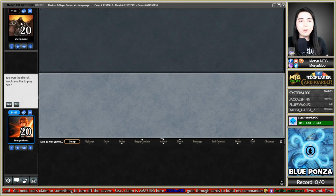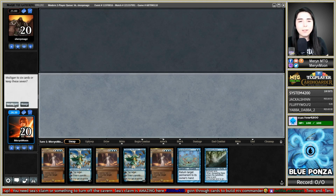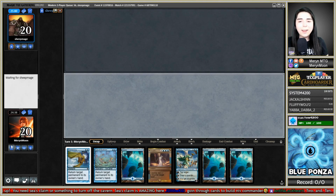Got a game here against Sheep Mage. Is that a Karn avatar? Stonehewer Giant. I'm gonna hope they're on Tron. But since that's a Stonehewer Giant avatar, I assume they're on a Stoneforge Mystic deck. So that's unfortunate. We got a Mole Zero Lander. And we are on the play with some Mono Blue Ponza.